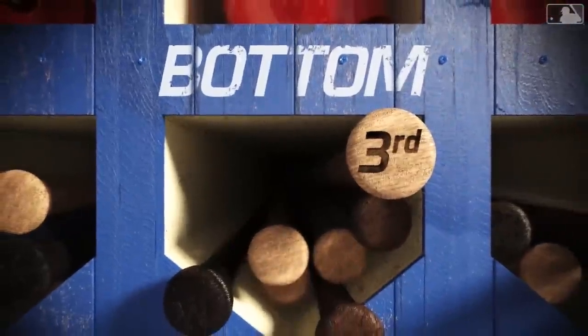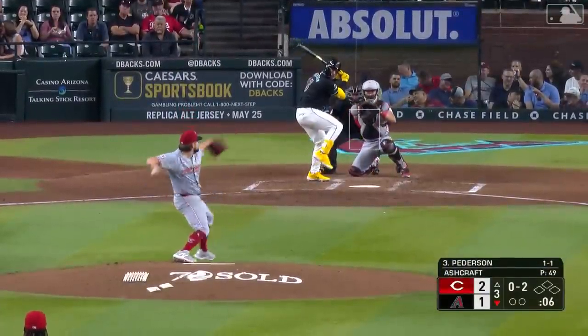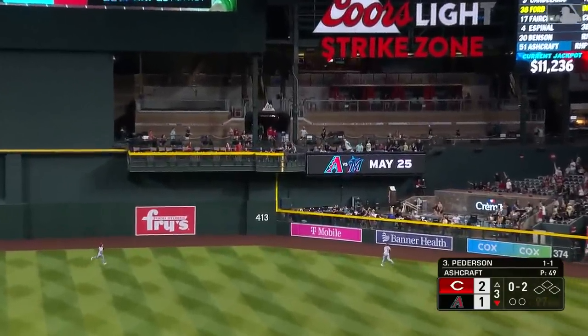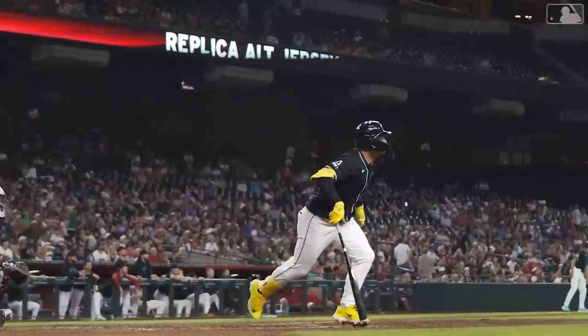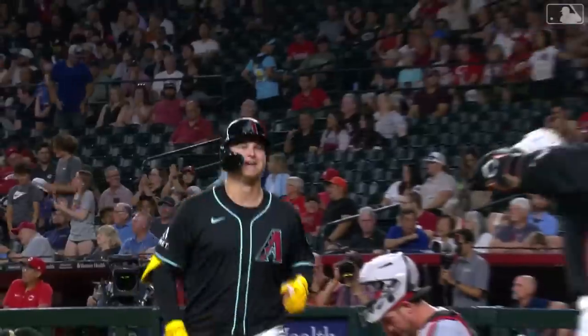Graham Ashcraft back up on the bump. And we are down to Jock Peterson, left-handed hitter. He's the DH tonight. And oh, this is hit well to right center. Benson turning, looking, it's gone! Peterson's 5th home run of the year ties the game at 1. 434 feet. Tom, that pitch wasn't a strike, it was above the zone.